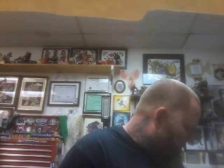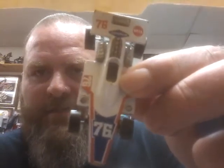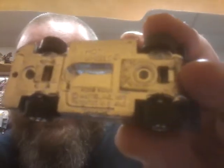And a couple more. Got like this Indy car. All the tampos still in place. And this guy here. And what's funny about this, it has an American flag, but the bottom of the base says Canada. Like it was a Canadian version of a car with American tampos. It's kind of weird, but I've heard of other Canadian versions of stuff.